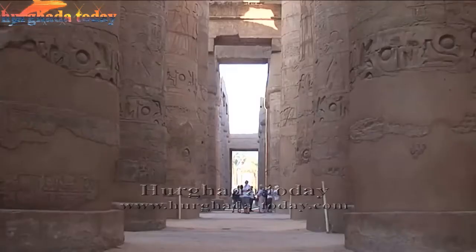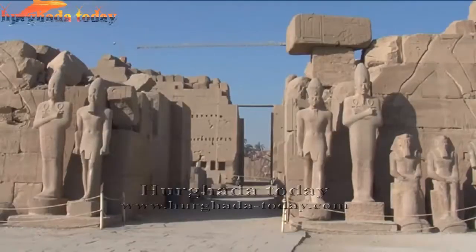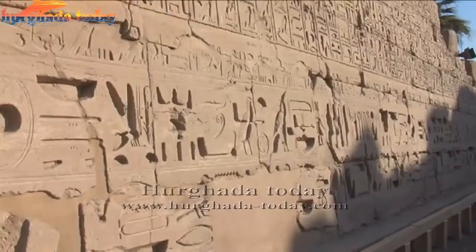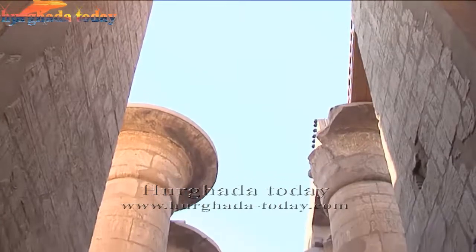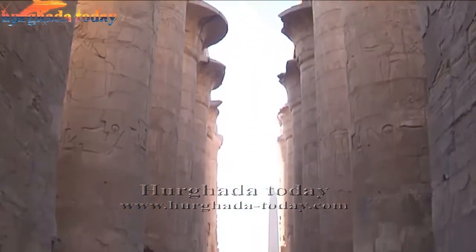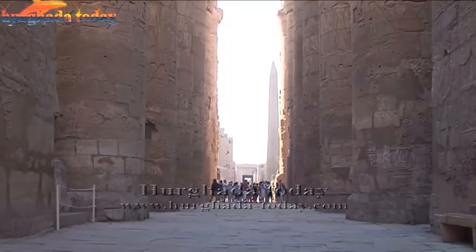Karnak is the biggest temple complex in the world, covering an area of 100 hectares, and there is nowhere more impressive to the first-time visitor. Much of it was restored during the last century, and our knowledge of the buildings here in different periods of Egyptian history increases every year.